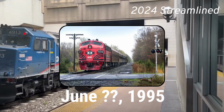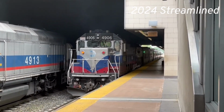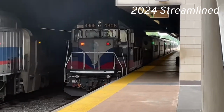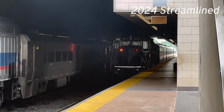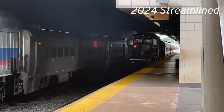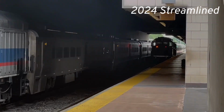In June of 1995, Lehigh Valley F7s ran on the Hoboken Division, hosted by the URHS. Metro-North's White Plains shops had painted the former Chicago Northwestern F7s in the LV livery, so in order to do this excursion, they had to be transferred over to NJT.